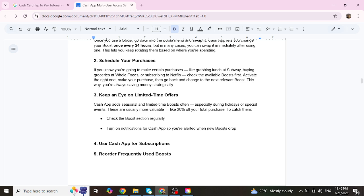Number 3, keep an eye on limited time offers. Cash App adds seasonal and limited time boosts often, especially during holidays or special events. These are usually more valuable, like 20% off your total purchase. To catch them, all you need to do is check the boost section regularly. Turn on notifications for Cash App so you are alerted when new boosts drop.